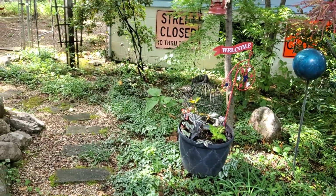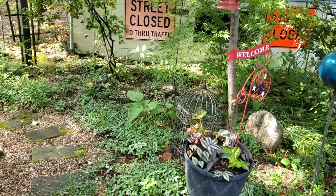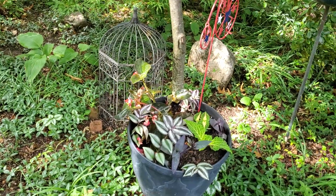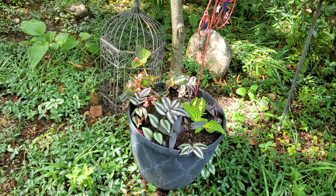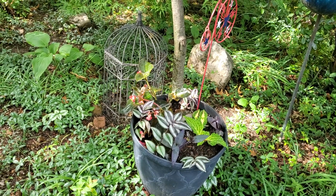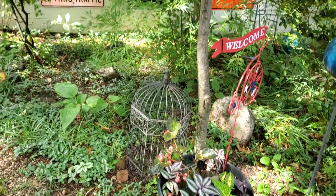There's another pot with pieces that I just broke off from other plants, or they got knocked off. There's more of the Wandering Jew. There's coleus, pieces of begonia, and the purple heart. And they're actually growing. They're taking root without having done anything special. I just poked a hole in the dirt and shoved them in.